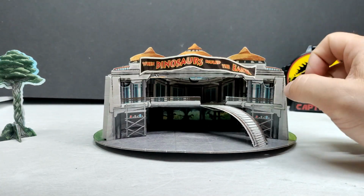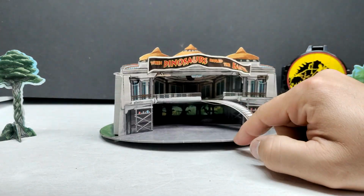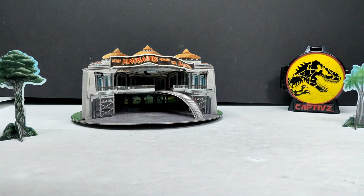But you can see we've even got the When Dinosaurs Ruled the Earth banner and everything up there. So definitely a really good job on the part of Toymonster International, giving us something that's very different from what you usually get with these Captivz sets.